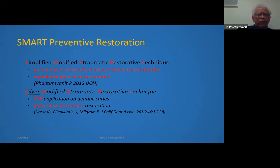Actually, right now, there are 2 models of SMART preventive restoration. The one that I'm using in Asia we call simplified, modified atraumatic restorative treatment and technique, or SMART, which consists of 2 steps: partial caries removal or selective removal of soft dentine, and filling up with an encapsulated glass ionomer cement. But recently the California group modified it. They call it silver modified ART, or silver modified atraumatic restorative technique, in which they apply silver diamine fluoride to the dentine caries and fill up the restoration with glass ionomer cement as well. So there are 2 steps.